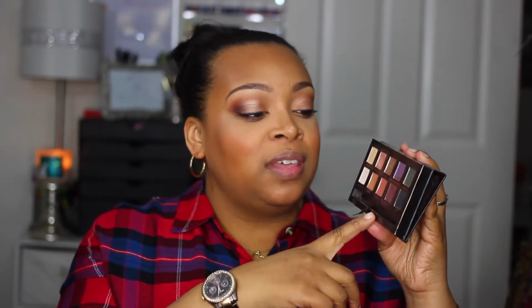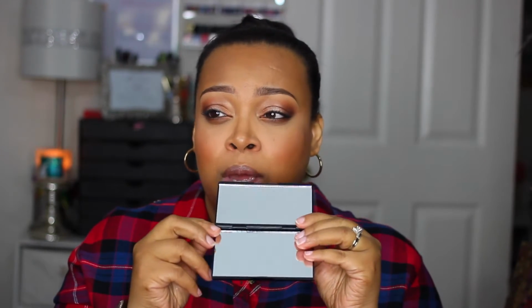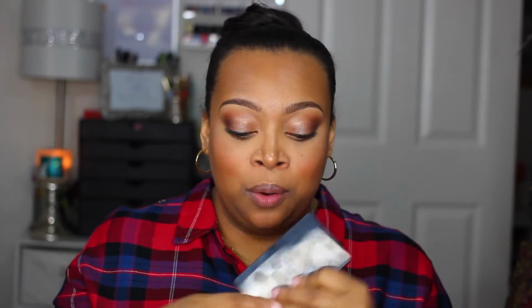When it comes to Anastasia's palettes, I would say this one is the one that I love to travel with because I feel that it's so versatile and you can do so many different looks with it. So this is the one that I tend to put in my makeup bag. The next thing that I have is just a mirror from Sephora. So this is just if I'm putting my makeup on in the car or wherever I'm at. I like to always have a mirror with me so I can just see what I'm doing.